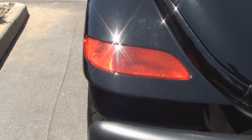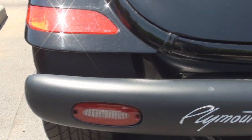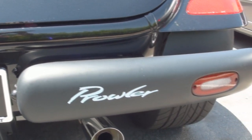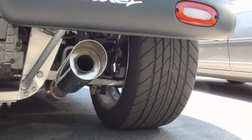The tail lamps are placed on the flared-out wheel wells in the back. Red light reflectors are placed on the black rear bumper pieces. And back here, you'll also find 2 chrome exhaust outlets.